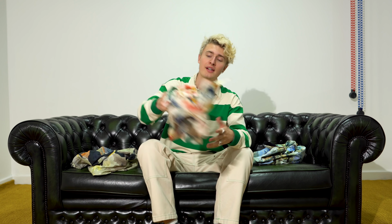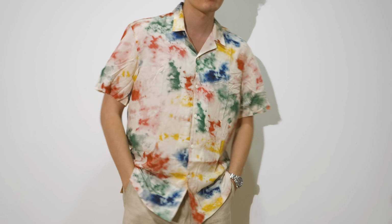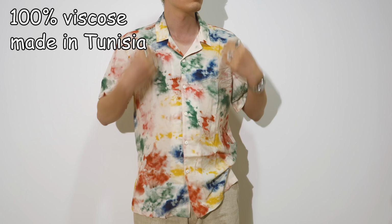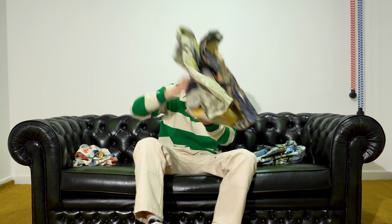We've got three shirts. The first one is this shirt from Pull & Bear. This is basically a tie-dye print shirt. It is made from 100% viscose, made in Tunisia. It's not really the nicest in terms of quality. However, it's a shirt with a print on it and it's very affordable. Basically, high street store.